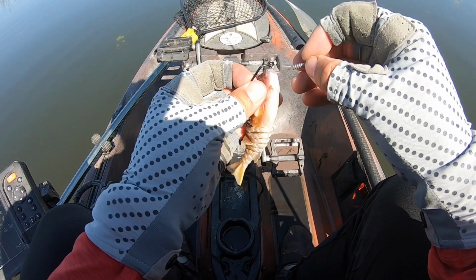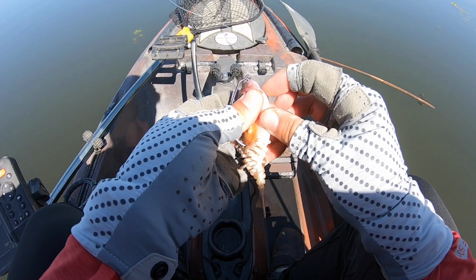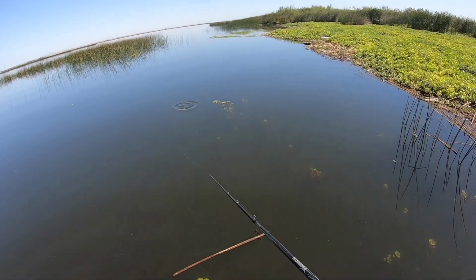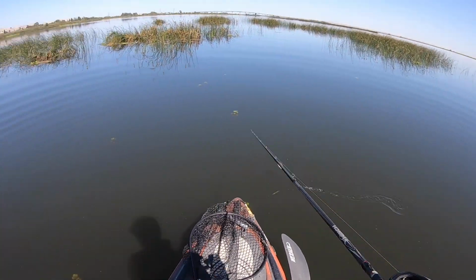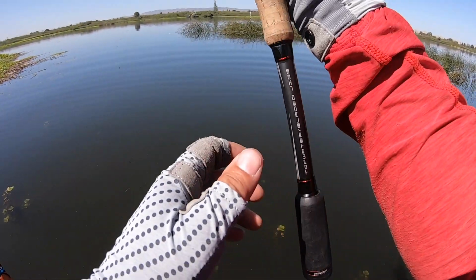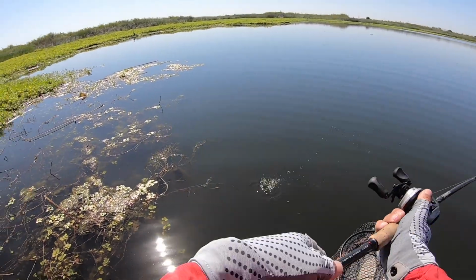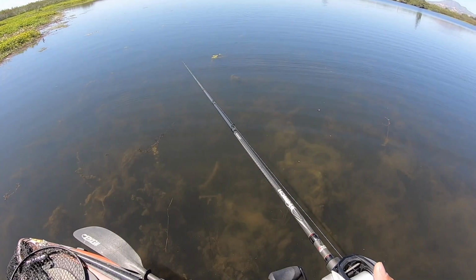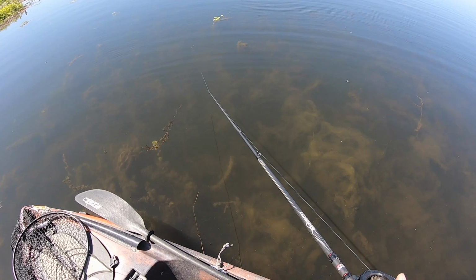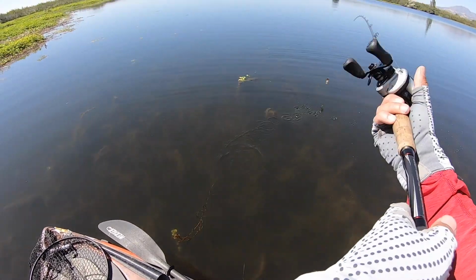There we go. Let's see if that's better. That looks better. A little slower sink. Just had a big one follow. Look at the way that thing swims. That is so killer. Then you kill it. Oh my goodness. I gotta look at that again.